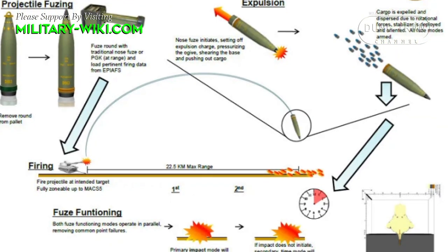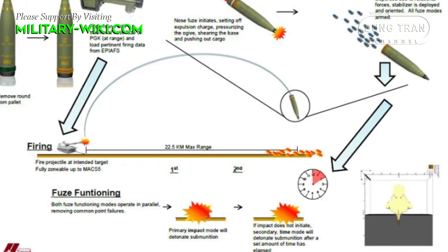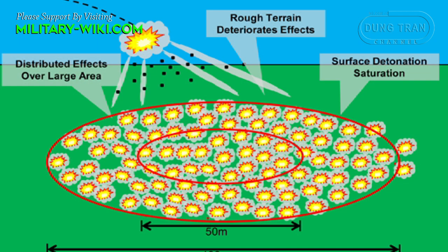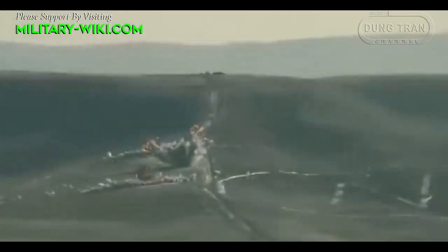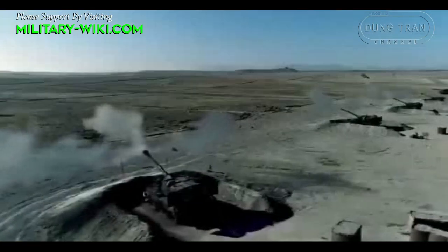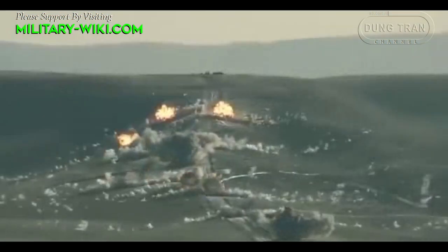DPICM is a general term for many types of artillery shells and rockets carrying submunitions with similar designs. The majority of DPICM ammunition was built in the 1970s to 1990s, including 105, 155, and 203mm artillery shells, as well as 227mm rockets and 80 ACMS tactical ballistic missiles launched from M270 MLRS and M142 HIMARS systems.